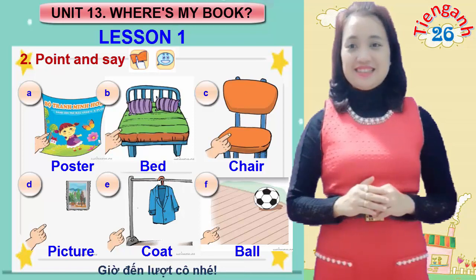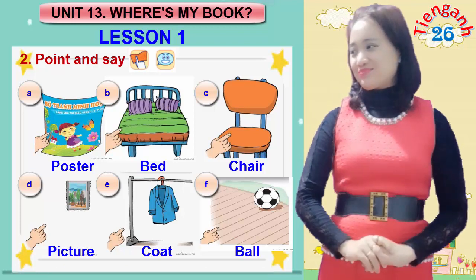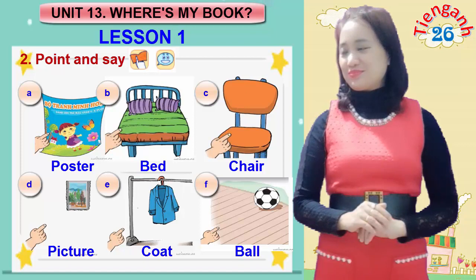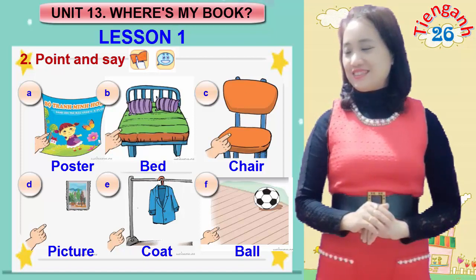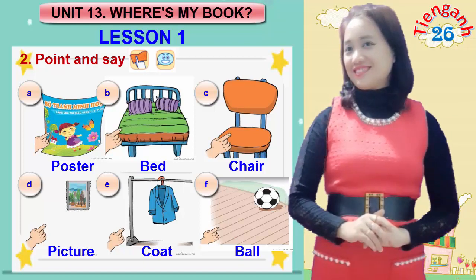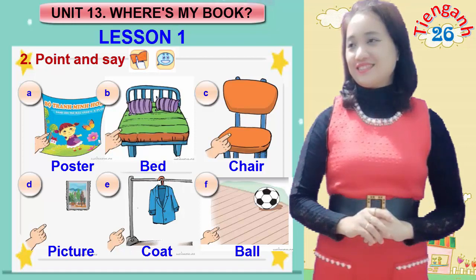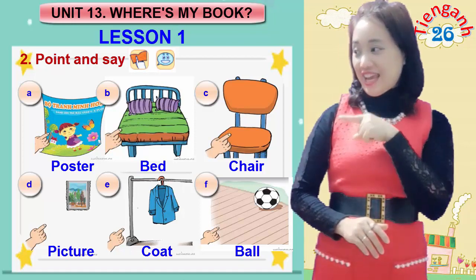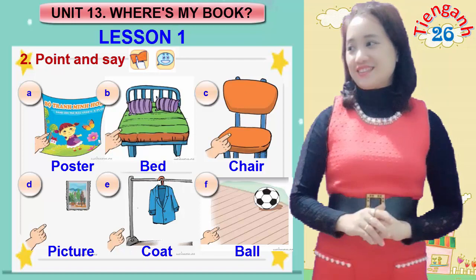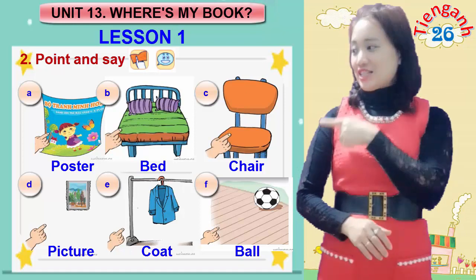Now it's my turn. You ask and I answer. Okay? Yes. Where's the poster? It's here. Where's the picture? It's there. Where's the bed? It's here. Where's the coat? It's there. Where's the chair? It's here. Where's the ball? It's there.